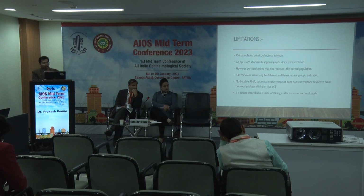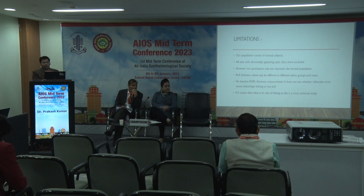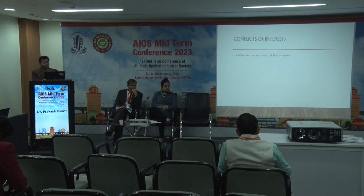No baseline RNFL thickness measurement was done. It is not tested whether refractive error causes physiological thinning or not. If it does, then its rate of thinning is not known, as it is a cross-sectional study. There is no conflict of interest in this study, and I am thankful to our Jawaharlal Nehru Medical College Hospital.